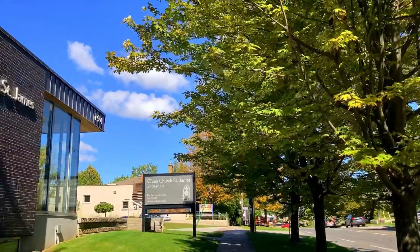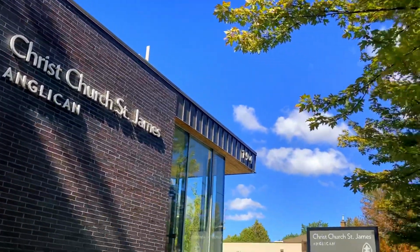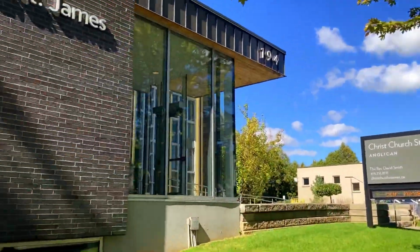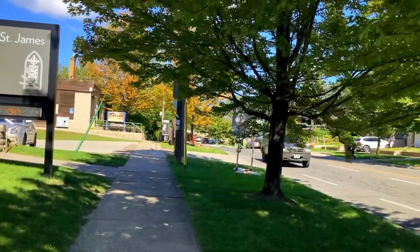Just thought I'd show you around. A little bit of a walking tour here in the Humber Bay Shores area, Humber Bay, Etobicoke, part of the GTA, Toronto. And I thought I'd just show you some of the things in front of me as I'm walking by.